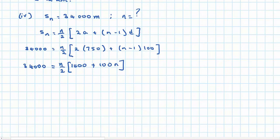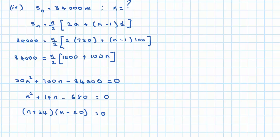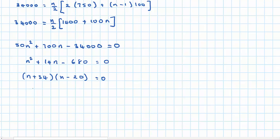Okay, need to do some algebra. Take the 2 to the other side, or we can multiply the 2 within the bracket. Rearrange, we'll end up with a quadratic formula, and we have to solve the quadratic formula. Okay, so expanding this, I'll end up with 700n and 50n squared. So I've got my 50n squared, my 700n minus 34,000, dividing by 50, and then factorizing results in n plus 34 and n minus 20. So I get two n values. n equals negative 34 and n equals 20. But n is the number of days, so negative 34 doesn't make sense. Since n is positive, then n must be 20.